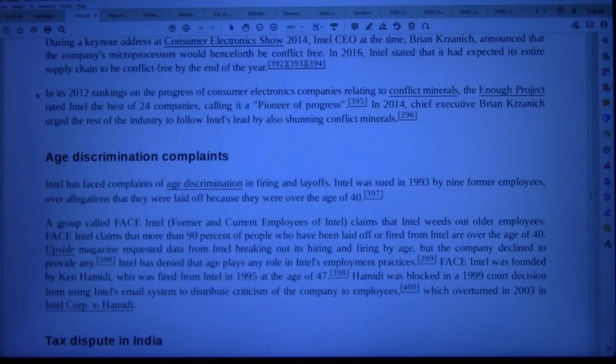394. In its 2012 rankings on the progress of consumer electronics companies relating to conflict minerals, the Enough Project rated Intel the best of 24 companies, calling it a pioneer of progress. 395. In 2014, Chief Executive Brian Krzanich urged the rest of the industry to follow Intel's lead by also shunning conflict minerals.